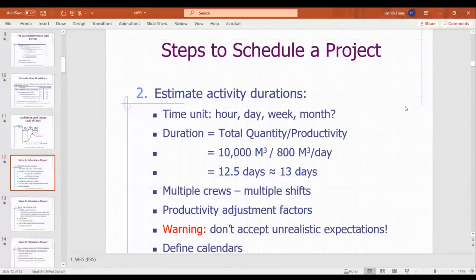The units, we talked a little bit about that: hours, days, weeks, months. The duration is the total quantity of some material or component divided by the productivity, meaning what quantity of X activity can a journeyman do in 1 day or 3 days or a work week. That's just kind of shown in that example.